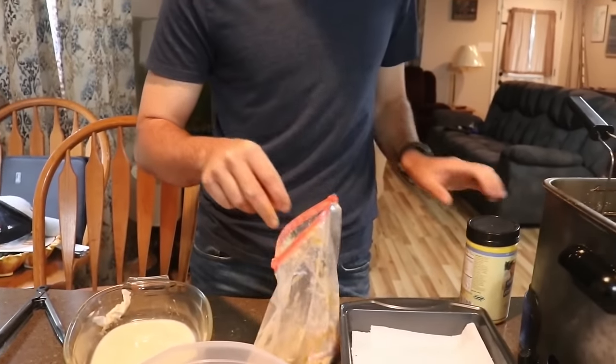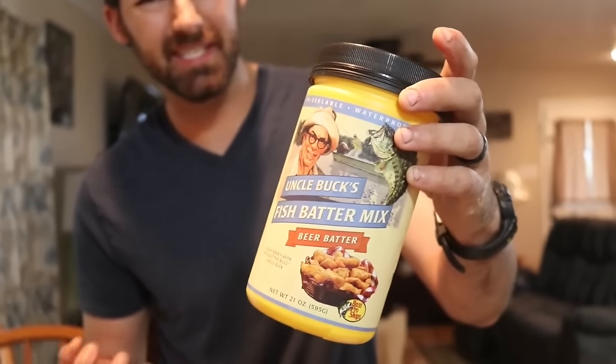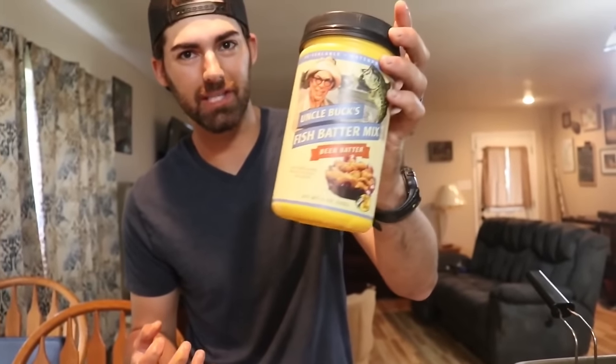So frog legs are like fish, they cook pretty fast, but while those are cooking, I'm gonna get the rest of these frogs ready. And in case you were wondering, I was using this Uncle Buck's beer battered fish mix. It's pretty spicy, it's really good, and it cooks the frogs up really, really well. So that's really good stuff.